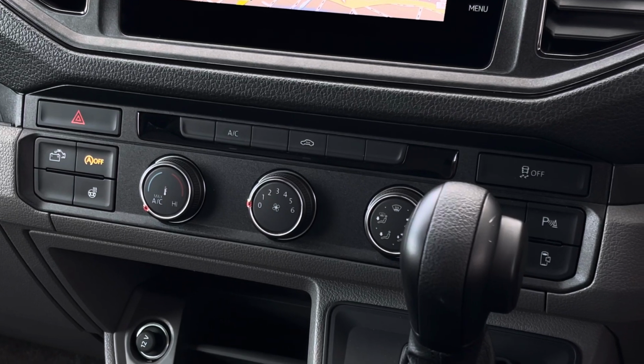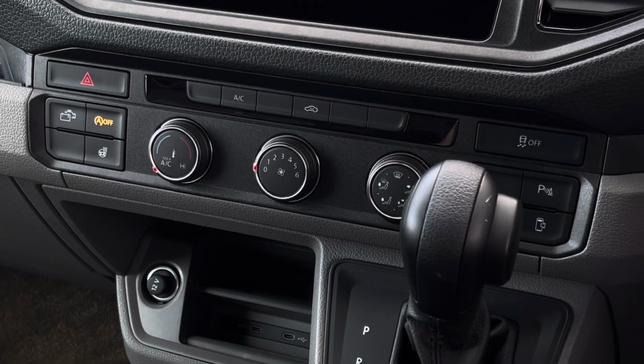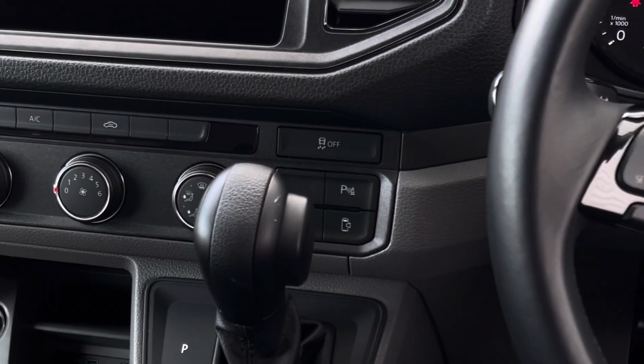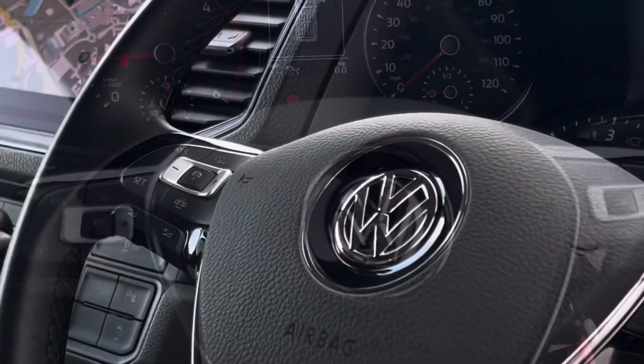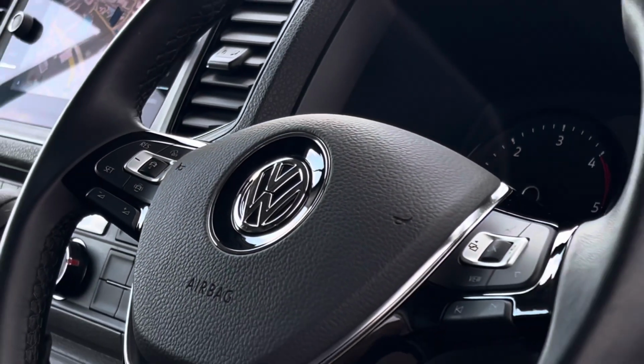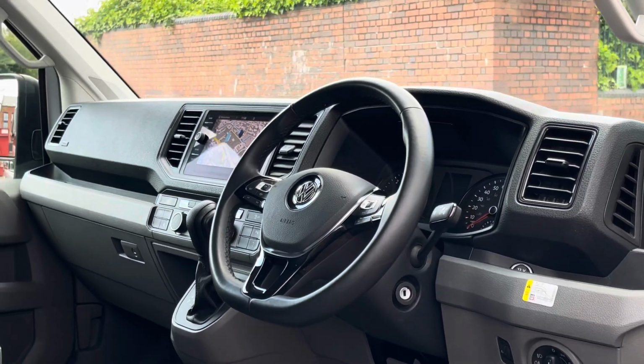Beneath the touchscreen are the climate controls for the vehicle. This camper comes with Climatic air conditioning. Further down to the left there's a 12-volt and 2 USB Type-C charging points. The driver also has access to a 3-spoke multifunction leather-trimmed as well as heated steering wheel, providing more comfort in those colder months. This vehicle comes with a minimum of 1 year manufacturer's warranty and 1 year roadside assistance.